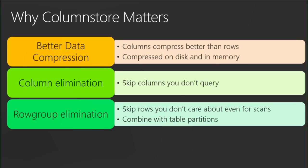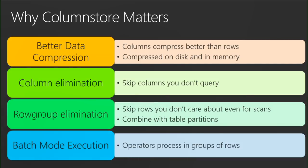So if you sort your column store data by date and then run range queries on that date, SQL Server with column store indexes can skip areas of the column store index that are not part of that date range, because we store metadata about the date ranges and where they exist in the column store. We call that row group elimination. So column elimination this way, row group this way. A natural partitioning concept, and you can even combine this with table partitioning to get even better performance.